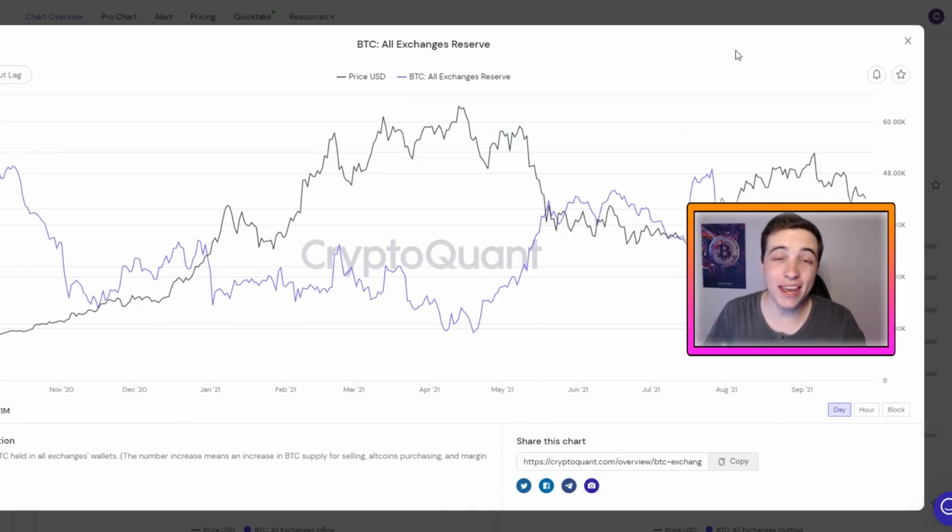But anyway, getting into this important Bitcoin fundamental chart, this is all of the Bitcoin reserves on exchanges. So this gray line here is the Bitcoin price, and then the purple line is the amount of Bitcoin that is sitting on all of the exchanges out there. And what this means is, of course, if the Bitcoin on exchanges is going lower and lower, that means more and more Bitcoin is getting moved off exchanges, usually into cold storage. And when that's happening, that's taking away from the available supply sitting on exchanges, which is technically speaking making Bitcoin more scarce for those that want to buy Bitcoin. And obviously that is a bullish sign for the crypto market.